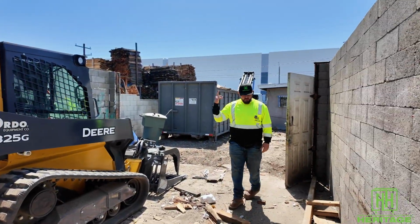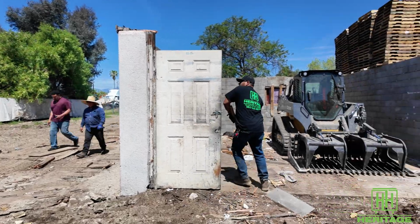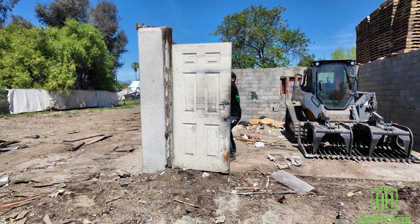All right, so we got the roof off. A lot of the little structures that were in here, I was honestly getting a little cold in there, so I'm going to take a little break, get some water. I'll let Julian start knocking down these walls.